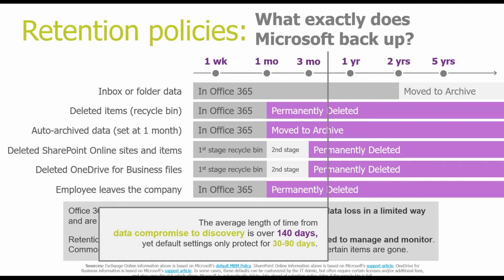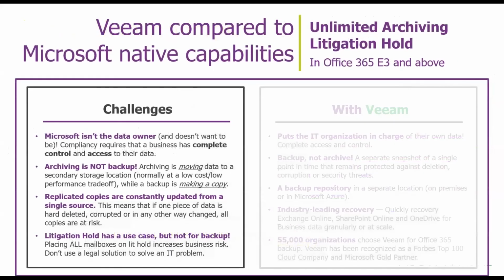So on the next one, let's go through the challenges that we're experiencing here, and also what we can do with Veeam. I'm not going to read the entire slide, but again, Microsoft's not the data owner. You have to go through and own that data and be responsible for it. Also, archiving is not a backup. I cannot stress that enough. A backup is an entirely separate place with a separate set of that data, so that if the original one goes away, you've still got that.